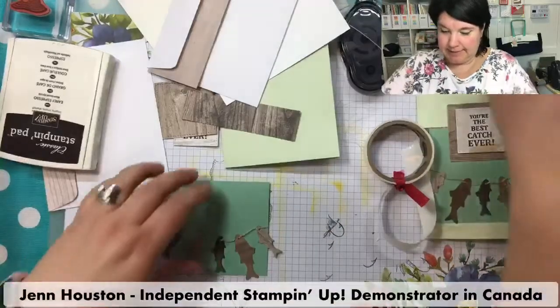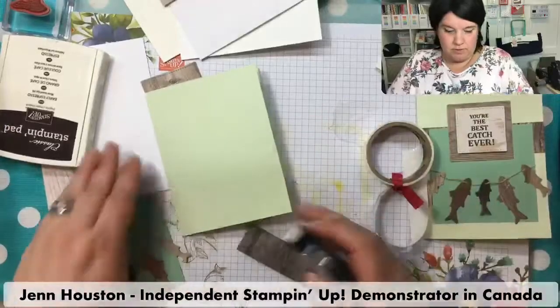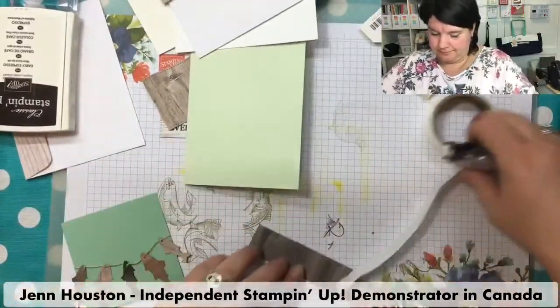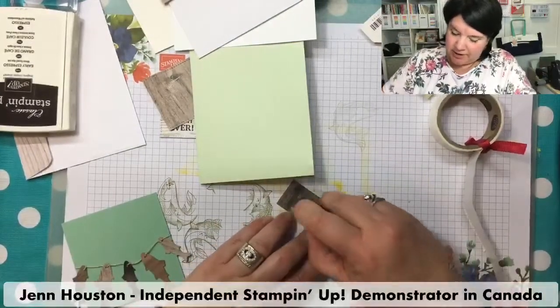Now, let's assemble. So I'm going to put my little, I feel like I'm getting crowded all of a sudden. Which side do I like? This one. Just a subtle difference.